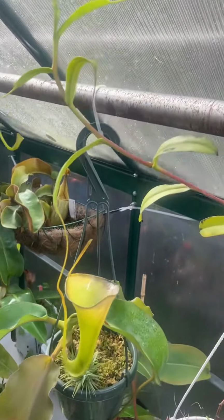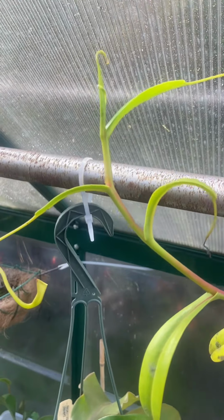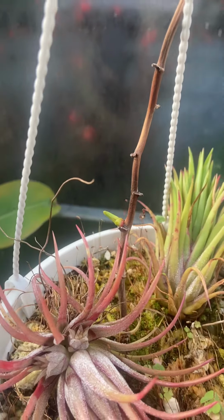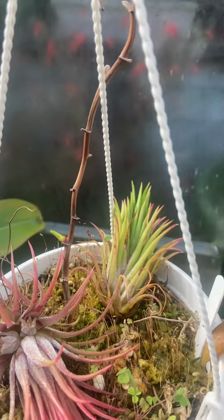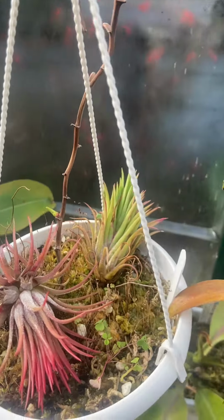Here's an Ermis. Looks like it'll have another pitcher soon. It was stressed for a while over the summer, but it looks like it's happy again. And we got some new growth coming out here, which I'm really, really happy about. It's not just one growth point anymore. And we have another copy coming of this plant.